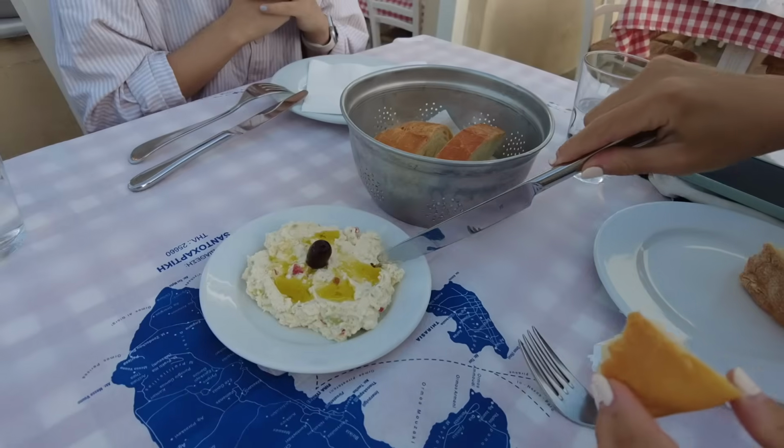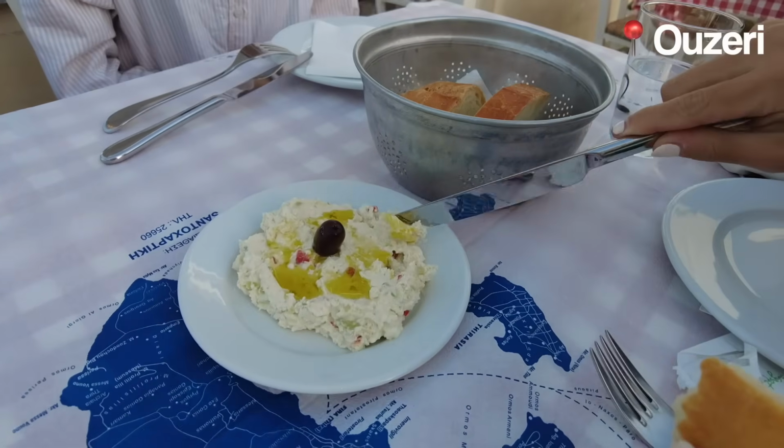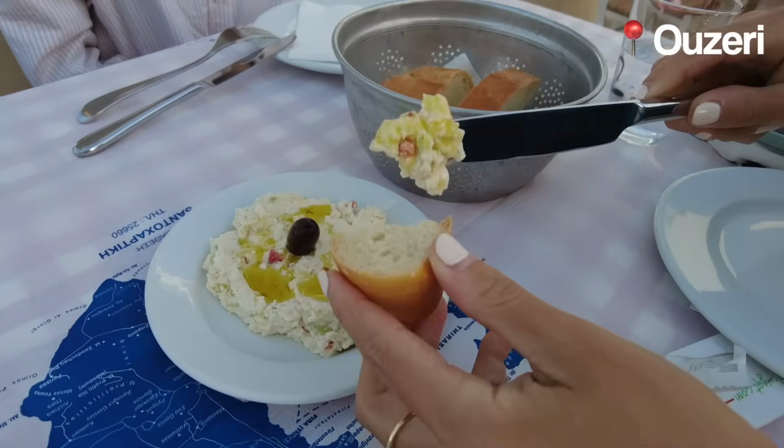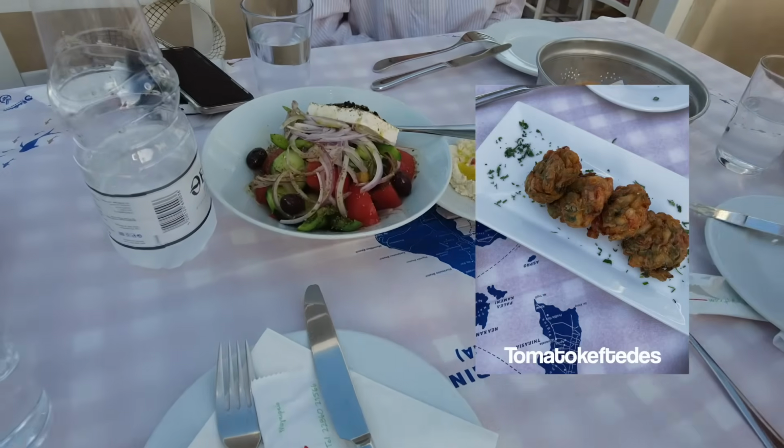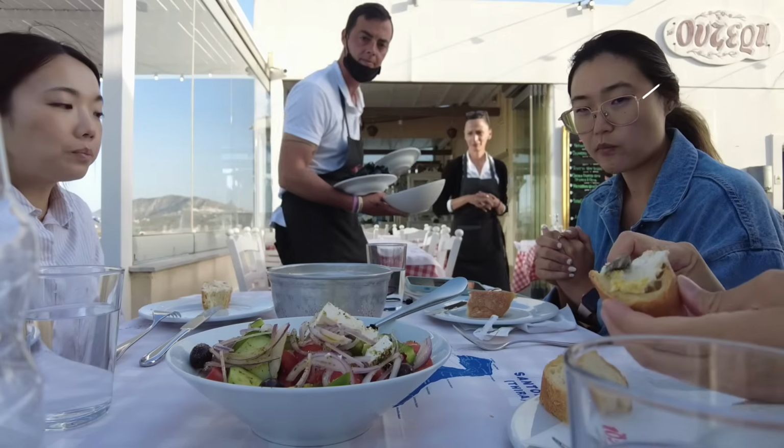After wandering around and admiring the view for a little bit, we stopped for dinner at Uzeri, where we had some feta, Greek salad, tomato keftes or fried tomato balls, and fish.